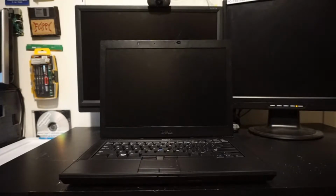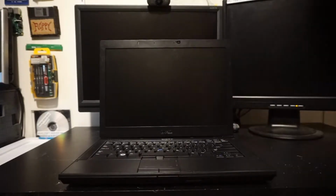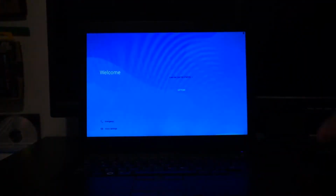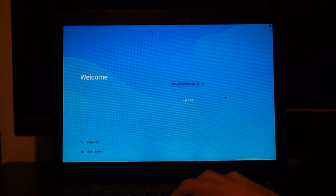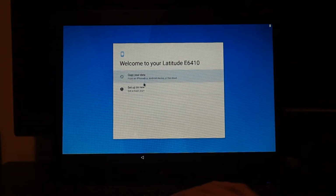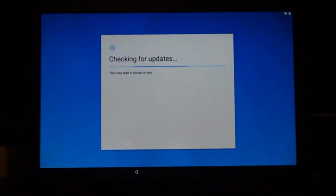Okay, everybody. So it's been more than a couple hours, and we're gonna boot up the computer now. Whoa, is that a boot screen? Hey, look at that. Welcome, English. Welcome to the Latitude E6410. And we're going to start it as new. Checking for updates.